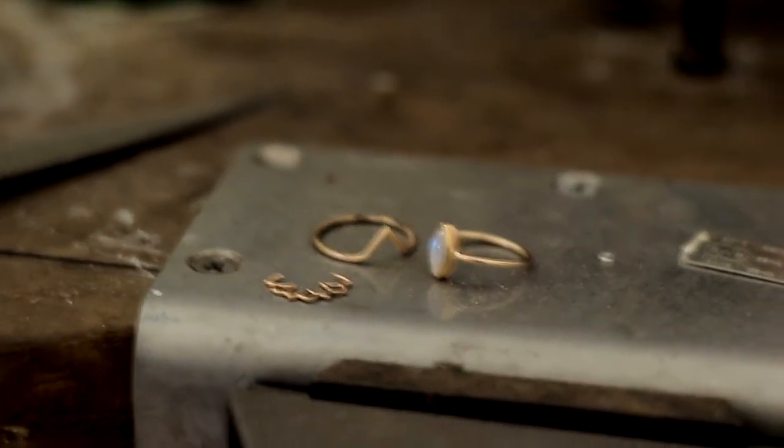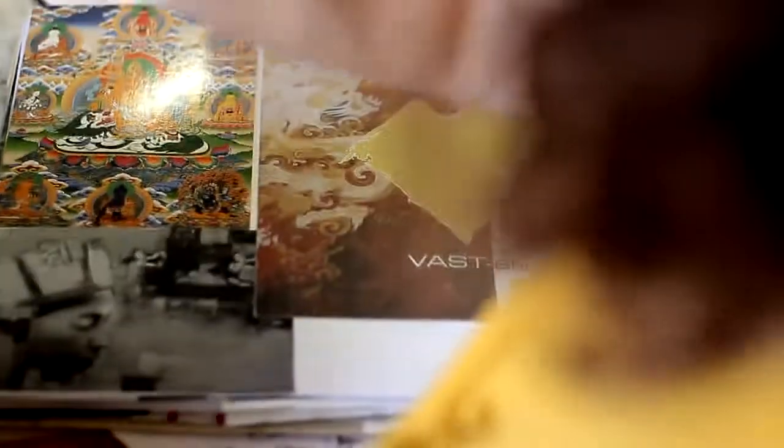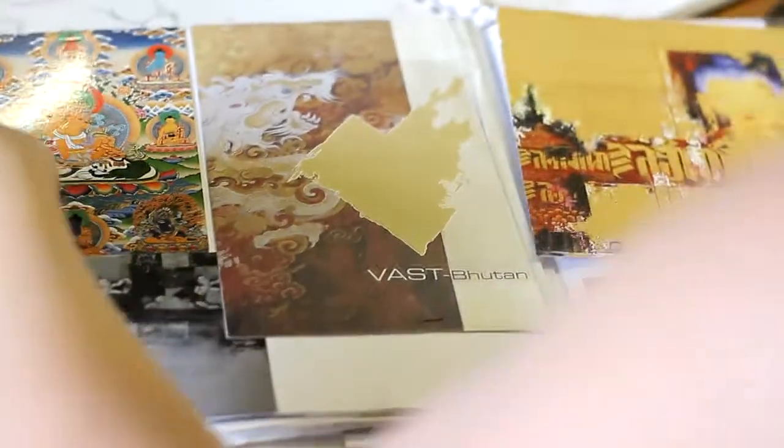I started studying gemology back in 2010 and we ended up moving overseas. Being in India, Nepal, Sri Lanka, I was in all the places that had all these gemstones, so it kind of fueled a bit of an addiction and a passion. It was just incredible. The inspiration and everything there is just so amazing.